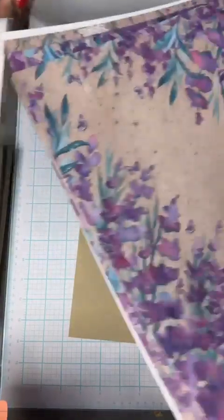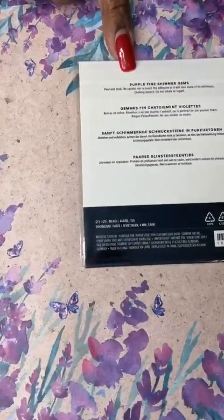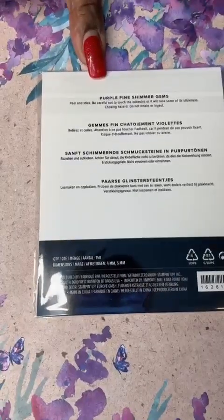Here are some coordinating gems. So we're going to crack into these too. They're called Purple Fine Shimmer Gems.